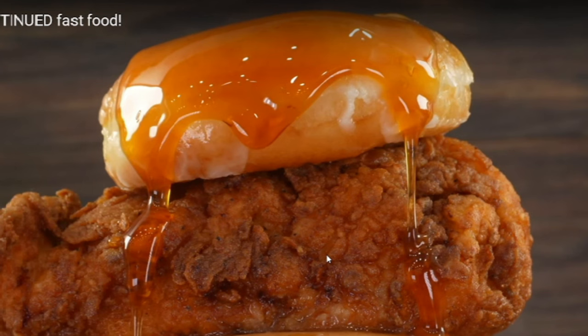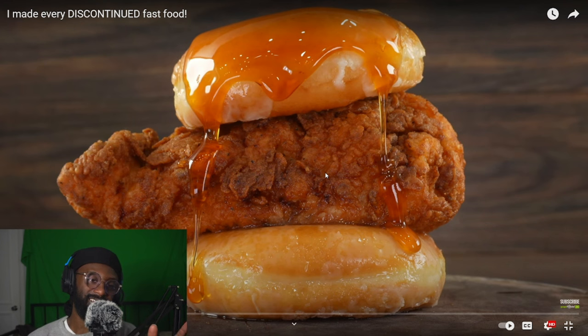Because look at all that sugar, bro. That's way too much. Me, personally, I'm not eating the whole thing, even though it might be really tasty. I just know I'm going to be paralyzed after I eat that. Like, you're going to sleep.